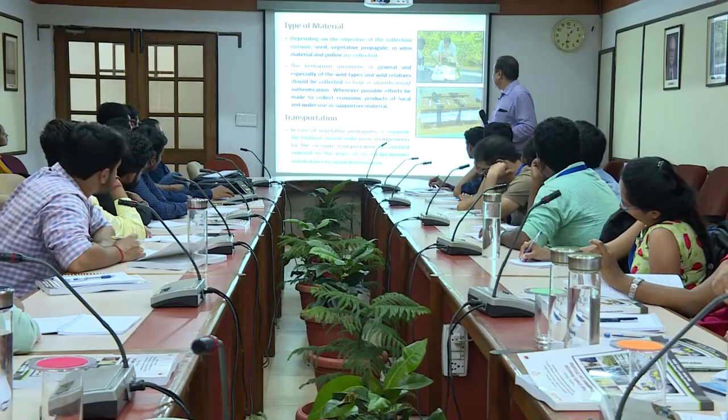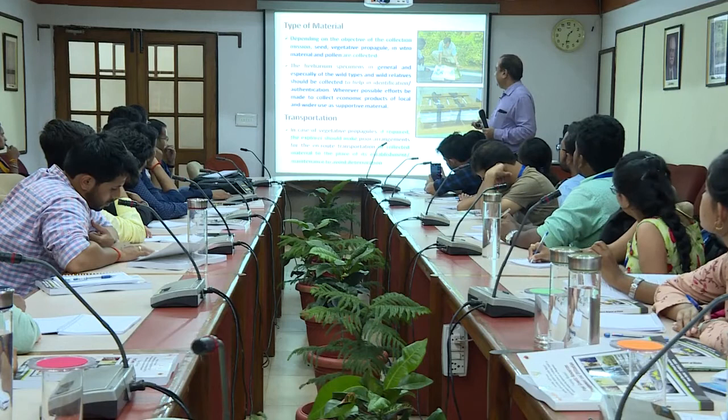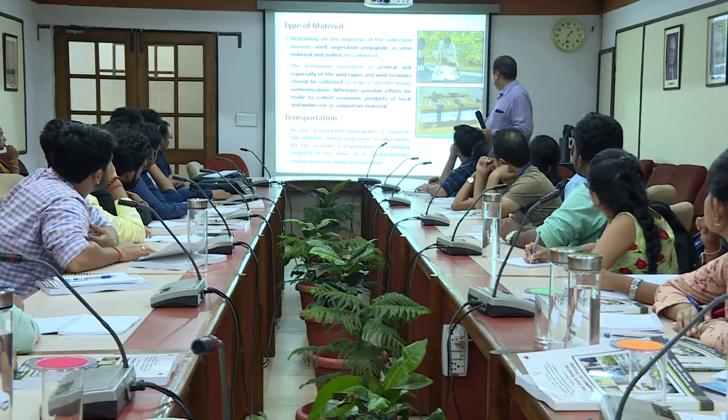Then, depending on the type of material and objective of the collection mission, you have to collect either in the form of seed, vegetative propagule, in vitro material, or pollen. Okay, and then you can see the herbarium. Herbarium is very important. What is the importance of herbarium?